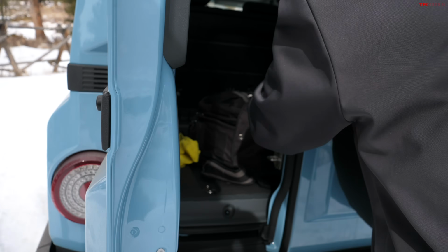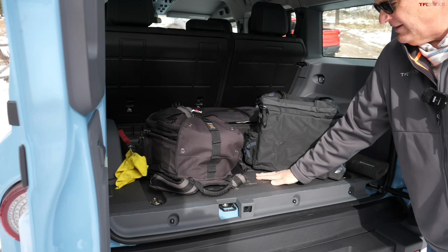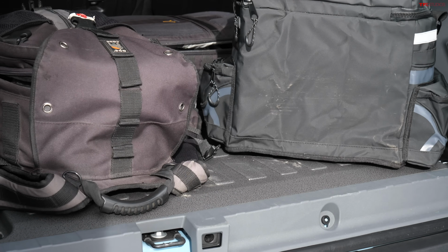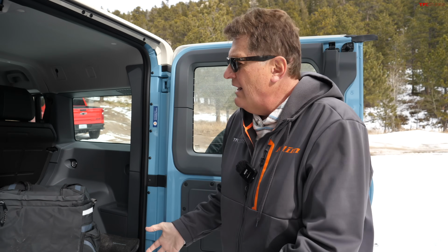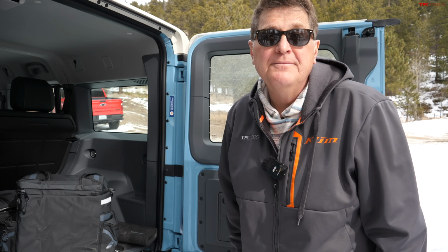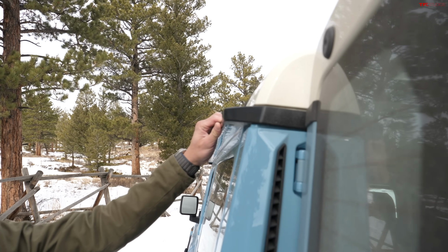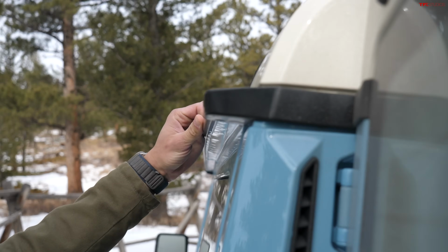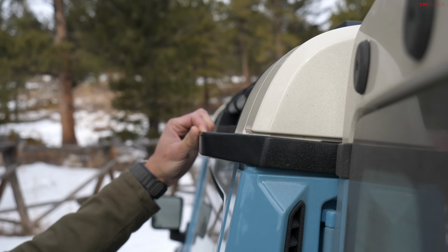And then, of course, it opens up completely for a lot of room with very basic, and hopefully hard-wearing, plastic everywhere. Because this is something you would use on the farm or on the ranch to put in dogs or even small cattle. You know what I love about this? This might be the only brand new vehicle you can buy that has a gutter, and that just shows you how classic the design of this is. It looks fantastic.